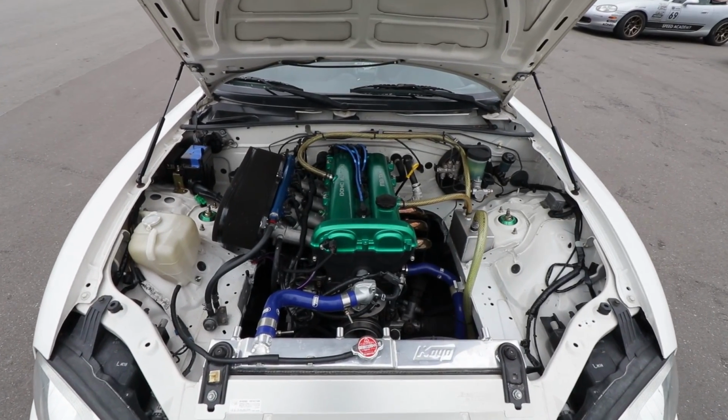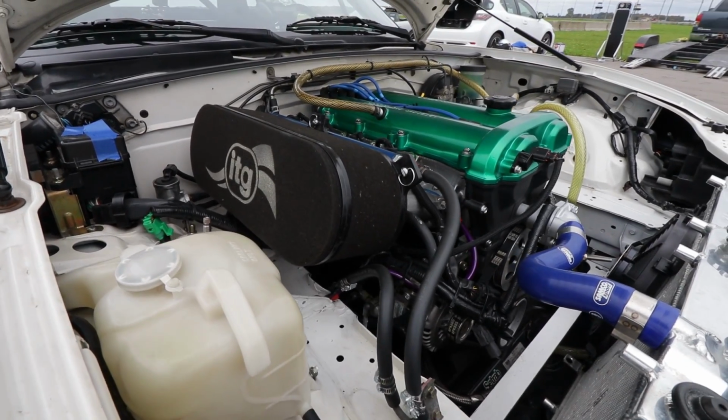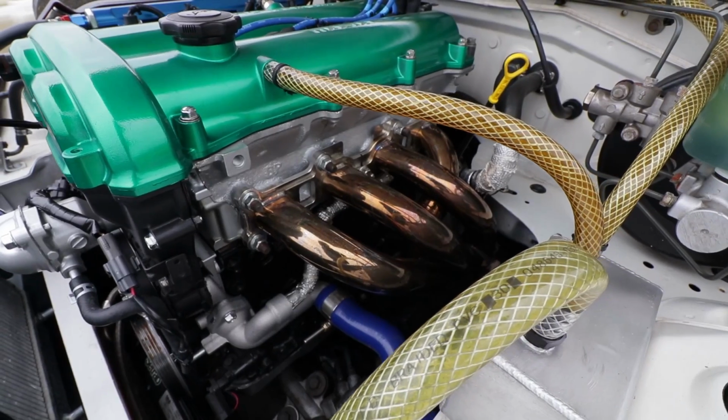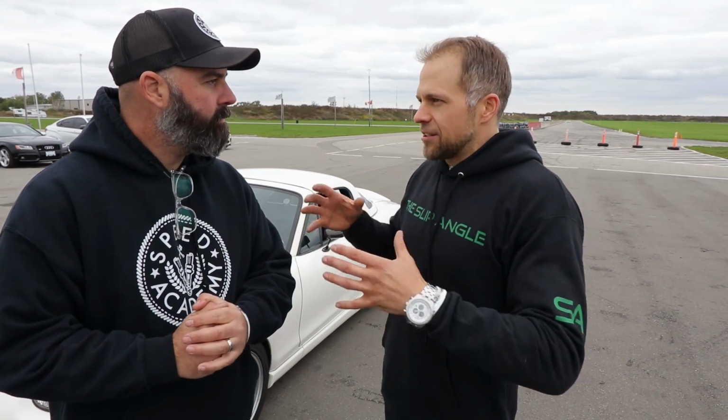Yeah, so it's still a 1.8 liter. It's 12.5 compression. It's taken 100 thou off of the head, which is a lot of skimming. I don't recommend doing that. But I just cleaned up the ports in the head myself, so I wanted it cheap and easily reproducible.